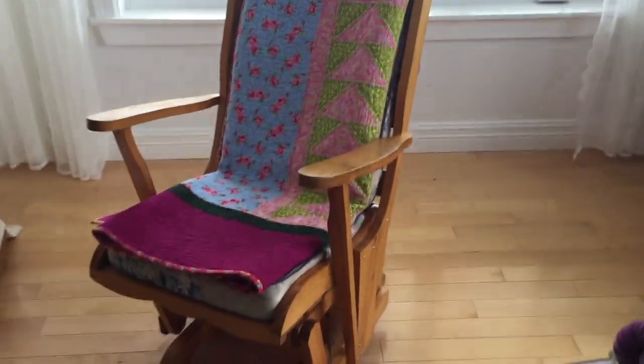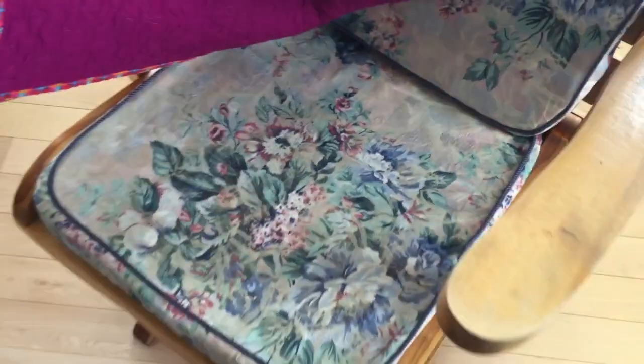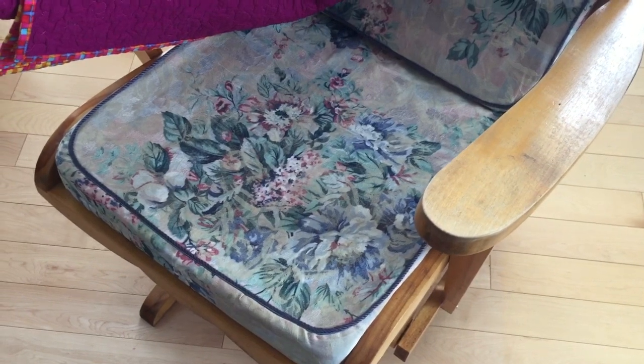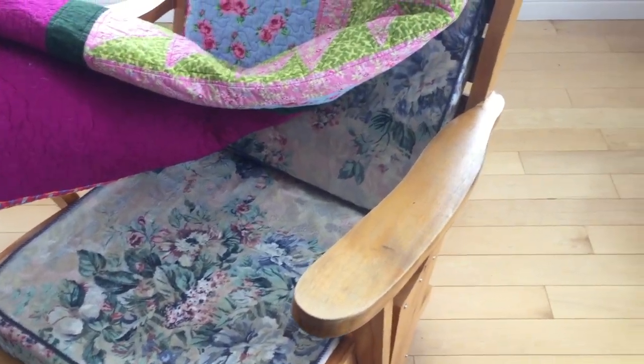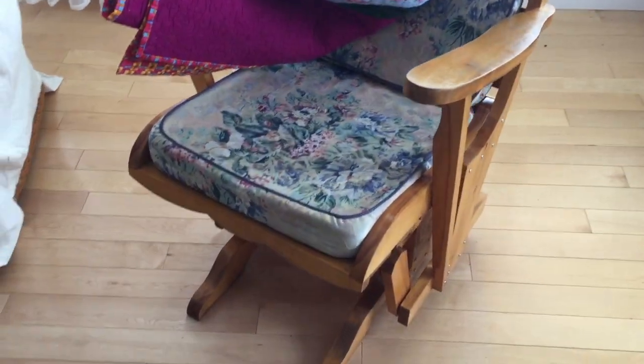So I've got a quilt over it. The cushions that are on it right now are original, but as you can probably tell, they're quite faded. And the foam is old, so I'll eventually be making new cushions, but this is fine for now. Still very usable.